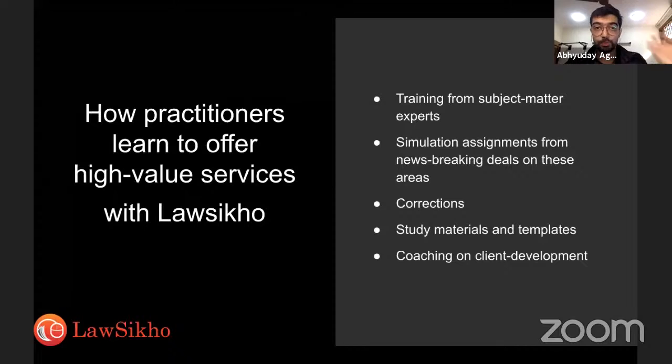The kind of training you'd expect from a senior, you're getting that in a structured, concentrated way with additional support from us, so that you can actually implement that training. So you get corrections on your drafts, you get templates, you get study materials which are practical, not the equivalent of books. You don't get that stuff in books. Then you get coaching on client development, building your practice.